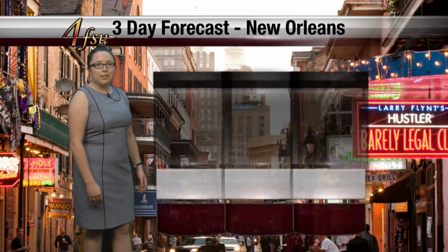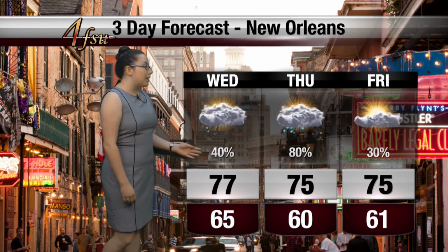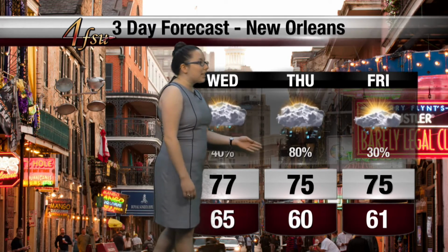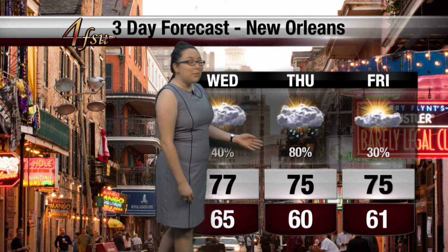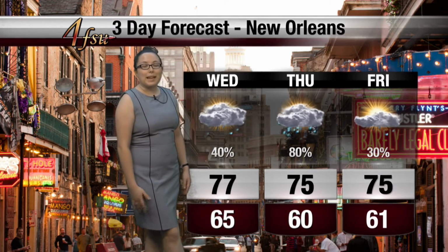We'll see its progress in the next 3 days as we look at various cities across the southeast. New Orleans, they've got a pretty good chance of rain. Wednesday, 40% chance. Thursday, though, that 80% chance of rain. The rain makes its way through there. So it's most likely going to rain on Friday. So if you're planning a weekend trip out to New Orleans, pack an umbrella as you're heading out there.